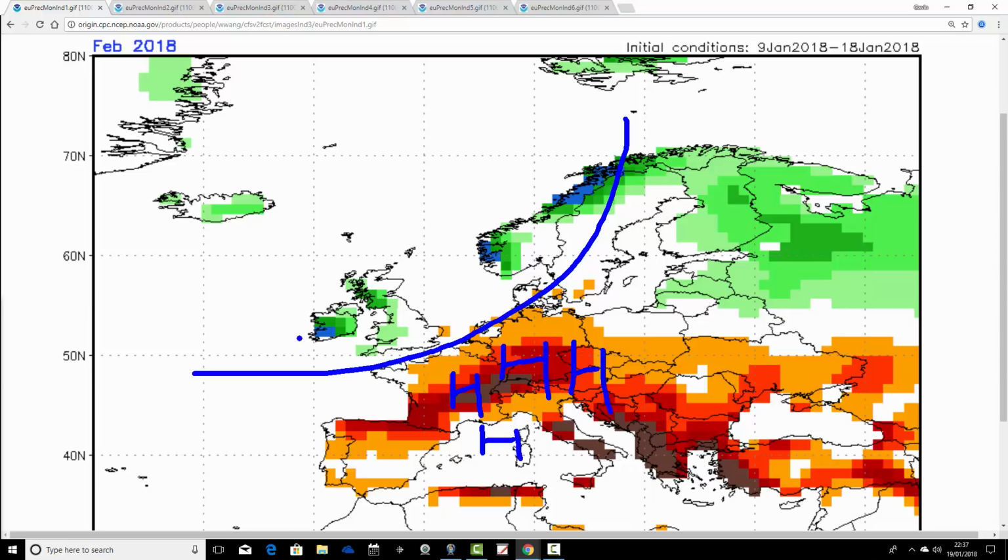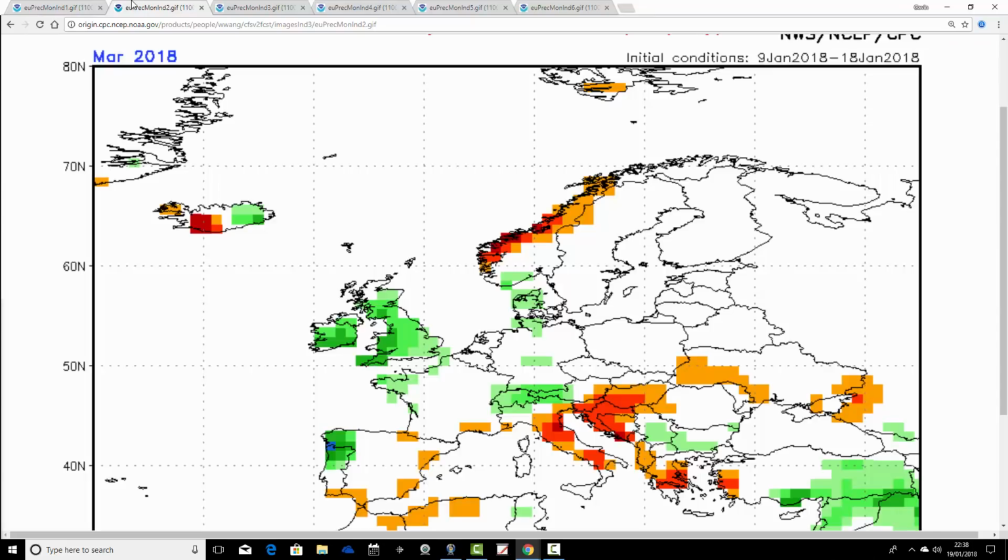and that, of course, is because we've got the high pressure centering around here. We've got the jet stream going through there, so that's why it's wetter than average in this northwestern part of Europe. And again, the reason it's a very mild month is that the air is coming up from the southwest. So quite an unsettled month being signalled for northwestern Europe in February.